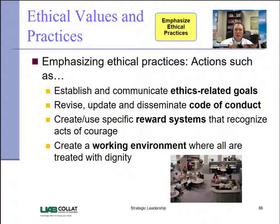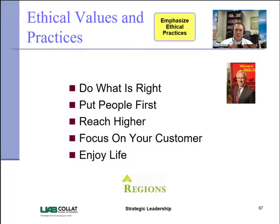If people feel they're not being treated with dignity, they're going to feel free to treat others in a disrespectful way and to make bad ethical decisions. We talked about the values at Regions. Here they are, and I think that company has really done very well business-wise. Everybody knows the values. We heard Tyler Peterson tell us that a few weeks ago.